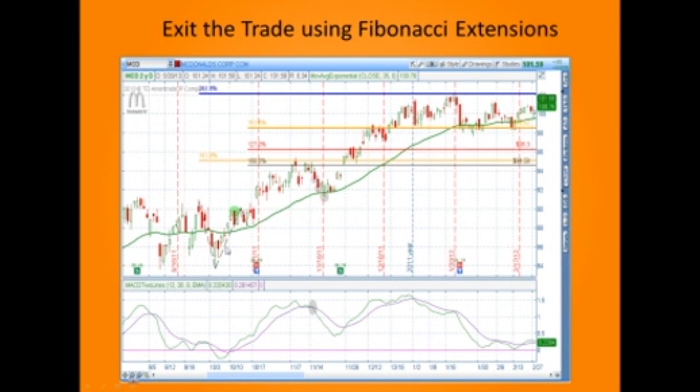You can see here is the move down, and here are the extensions. Notice the one to the 127. I know that it's either going to consolidate or pull back or reverse. Well, this one pulled back and then off it went to the 161. Then it kind of consolidates, pulls, boom, off it goes to the 261. It's uncanny how it follows this.